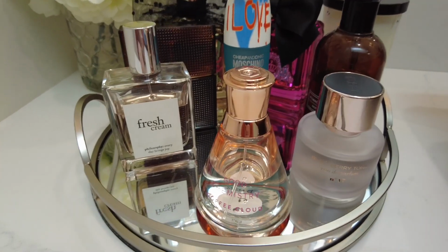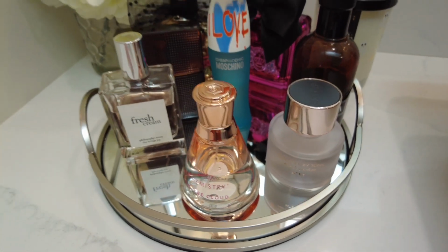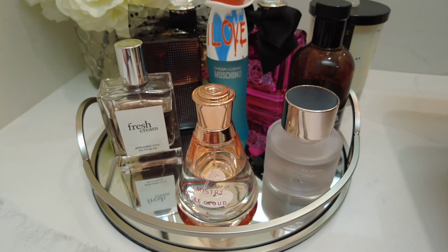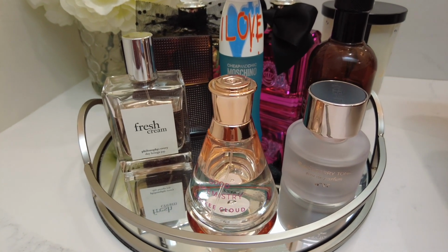All right, you guys, so that is everything. These are what's on my tray and what I'm kind of going through right now. This is not all that I'm wearing right now, but this is definitely something that I am enjoying and walking by, spraying, wearing to bed, all that fun stuff.